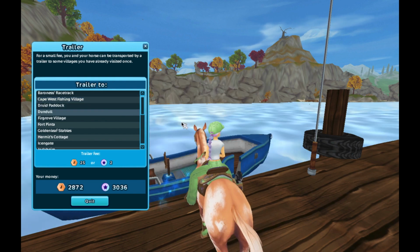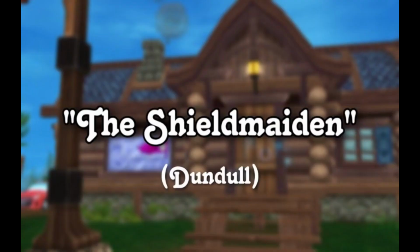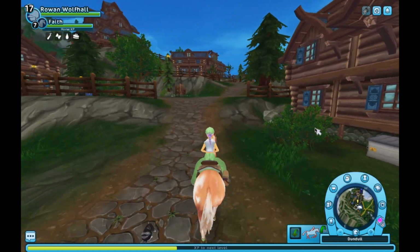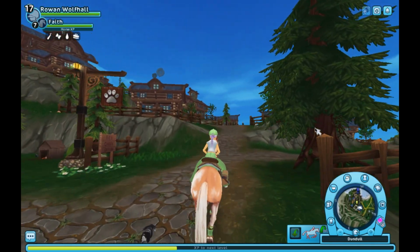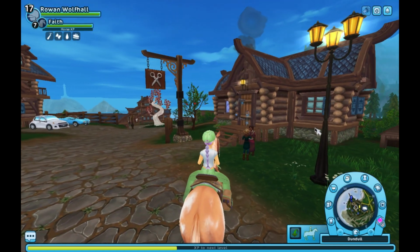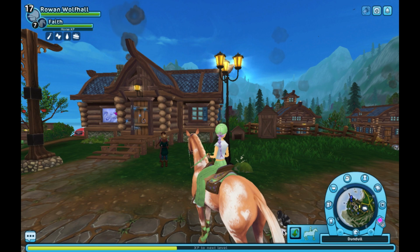So the next place that we're going to be going to is Dundull, and this salon is called the Shield Maiden. Now, I know that Rowan is more for this area. This is her forte. She likes Dundull, fantasy, the character role play. So this is perfect for her style. Obviously not right now because she's dressed like a total softie.